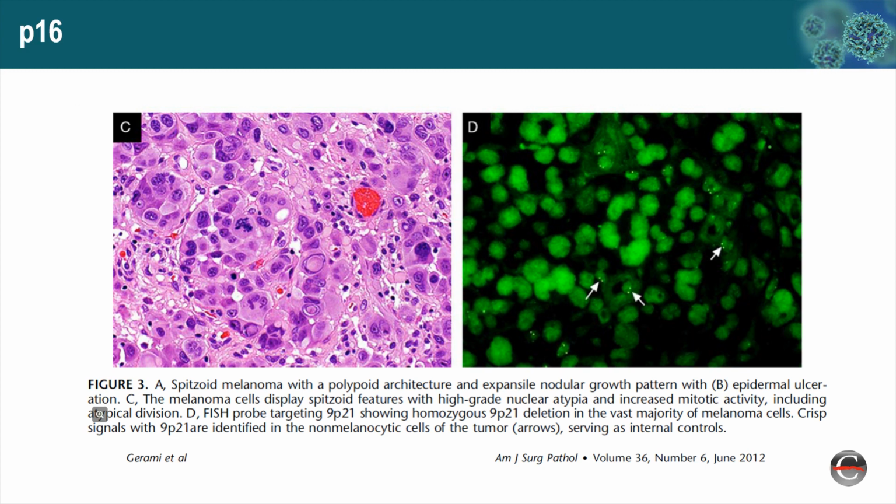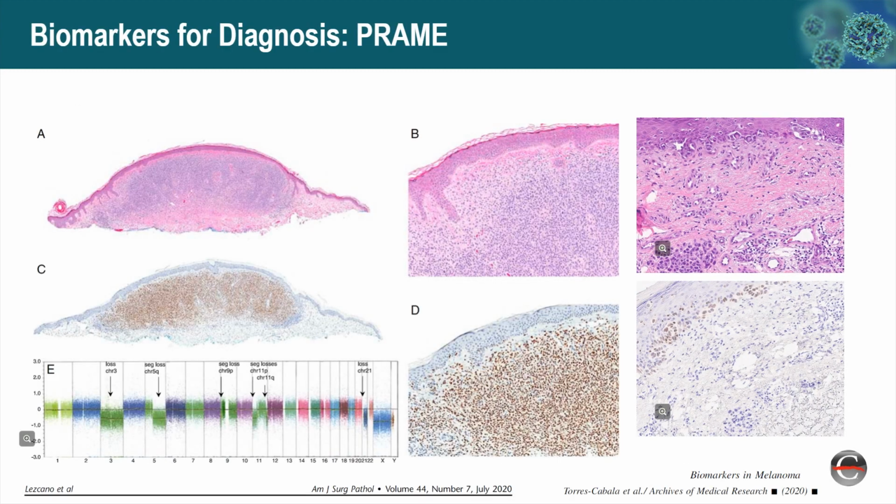The other three probes utilized in the melanoma FISH test are RREB1, cyclin D1, and MYC, for which amplification of signals is investigated, and if present, supportive of melanoma. PRAME, preferentially expressed antigen of melanoma, was identified as a cancer antigen recognized by cytotoxic T cells in melanoma cell lines.